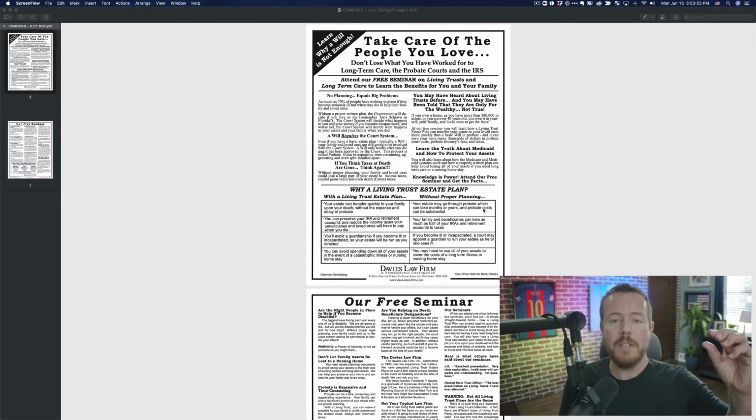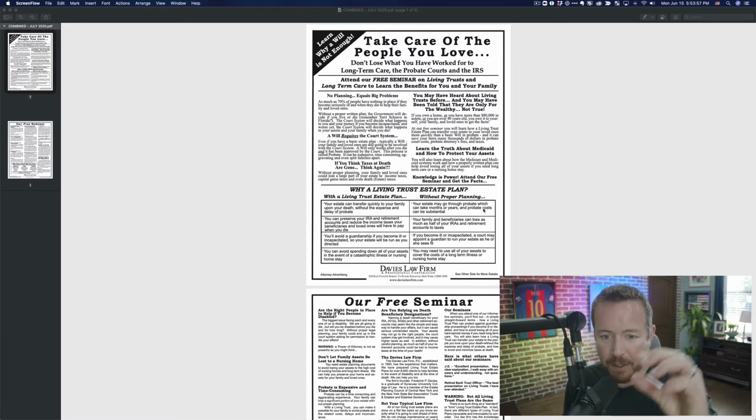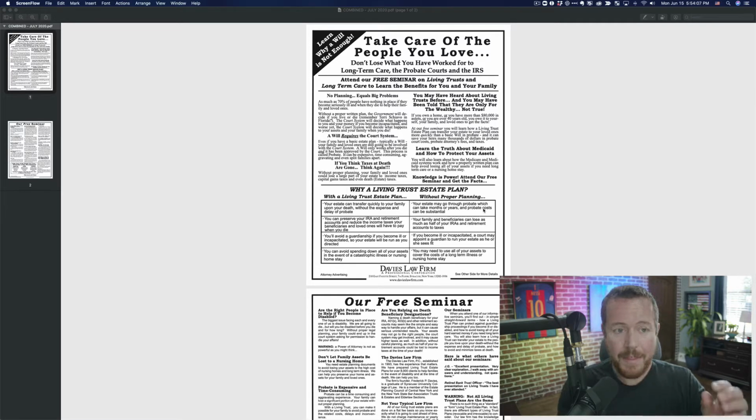Like you could have a section that says who needs a living trust, right? Or who is at danger, who's at risk of losing tens of thousands of dollars if they don't have a living trust, and then have some bullet points with check marks. So, homeowners, small business owners, parents, anyone with more than $80,000 in assets, anyone over 40 years old, and you can do that type of stuff.